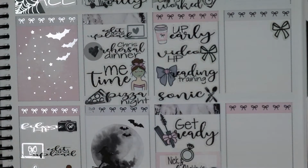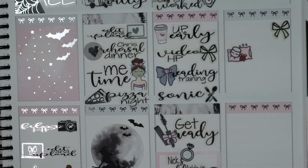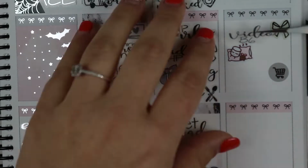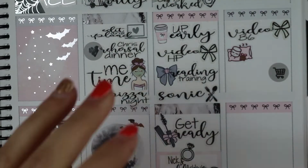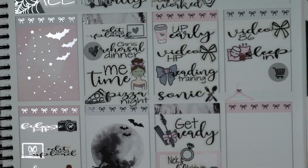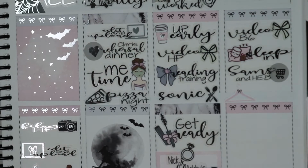Chris was in the wedding. He was one of the groomsmen, so he looked handsome. I love seeing him in a tux. And it's been nice because I've gotten to see him all dressed in a tux twice now before our wedding. So it's like, ooh, I know what you're going to look like on our wedding day.